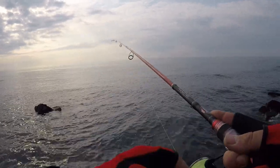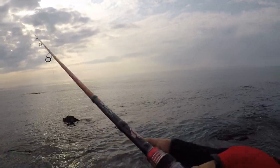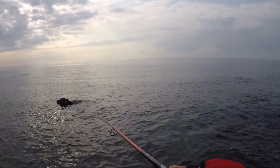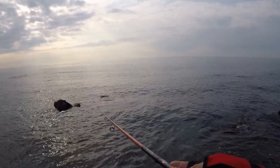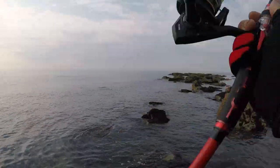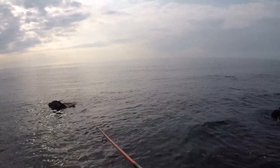Oh, I think I'm tangled there. Yeah, my lure's tangled. Bit of a pain. Let's give it one more cast then with this one, and then I'll change over to a Patchinko or something like that. One last cast, as every angler says, but might as well enjoy it while we're out here. One last cast with this lure, and then I'll change over, I think. Just enjoying the surroundings.